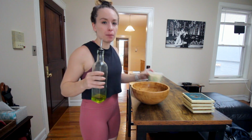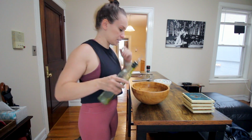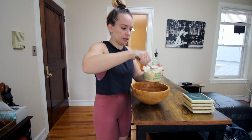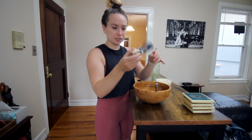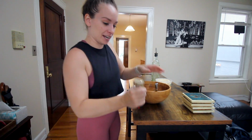All right, so I think it's probably gonna affect the cook time. It says 400 in the air fryer, 10 minutes. We're gonna do 5 at a time and then see. Olive oil. That's a lot. That was a lot of cheese. Oh, we got Italian herb seasoning. That is not a good sign.